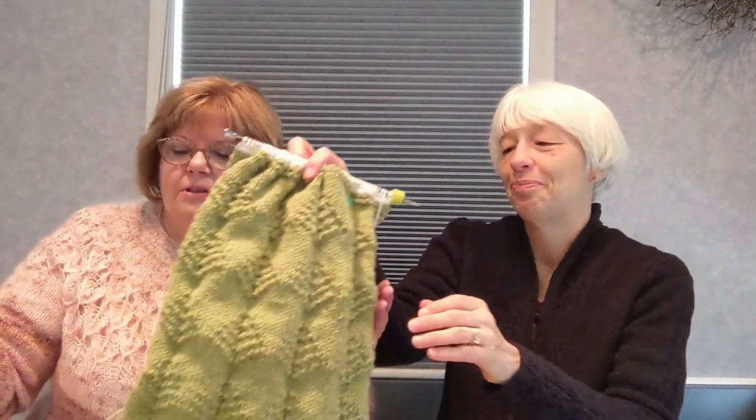Because I'm doing my Afghan in strips, connecting one block to the next, I couldn't start from the middle out. And I wanted to continue doing this. So I came up with this idea. I thought, okay, well, I have to come up with my own stitch pattern. So what I did was, I'll show you this first.